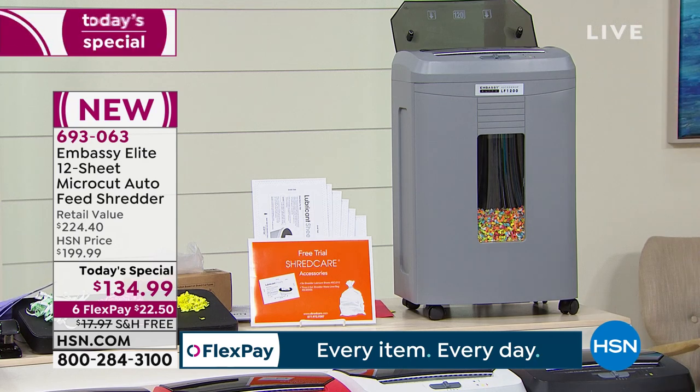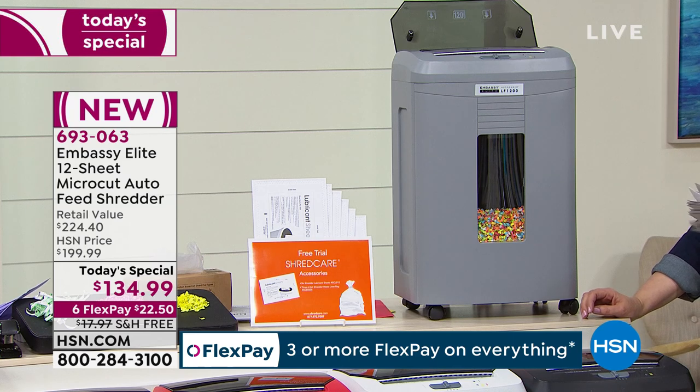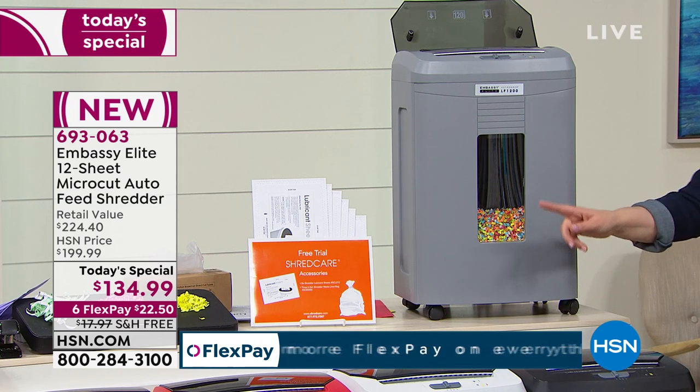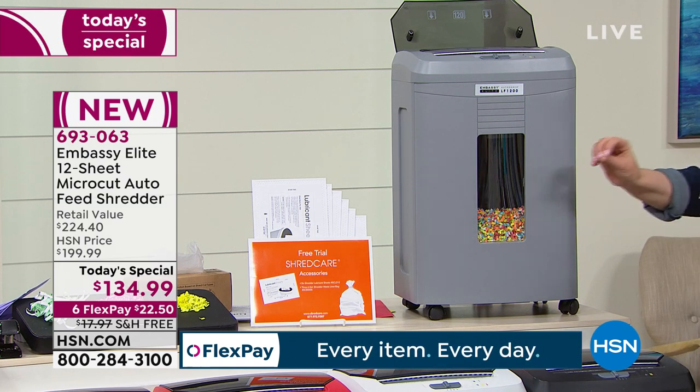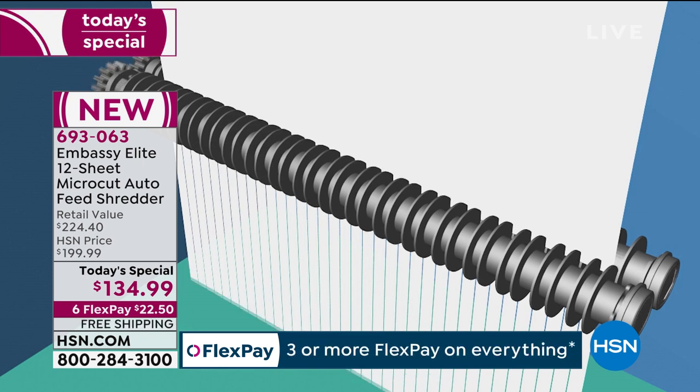It will shred those credit cards. It will power through those paper clips. It's doing micro-cut technology, which is the technology you want, because there's cross-cut, there's strip-cut, but all the experts recommend micro-cut, where it literally pulverizes all your documents and sensitive information. Thousands of shreds per page. And the thing is, this is why it can be a very expensive shredder. And actually, maybe not in your budget, but today it is.